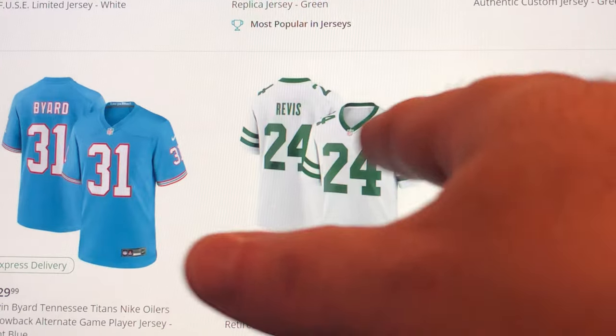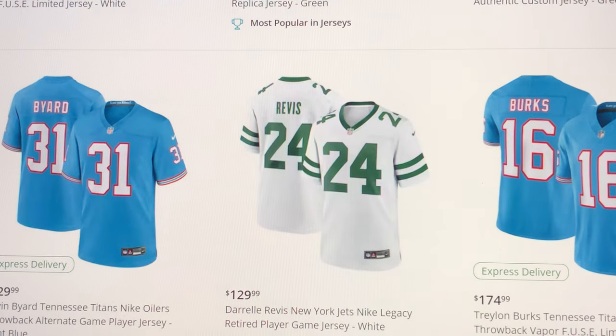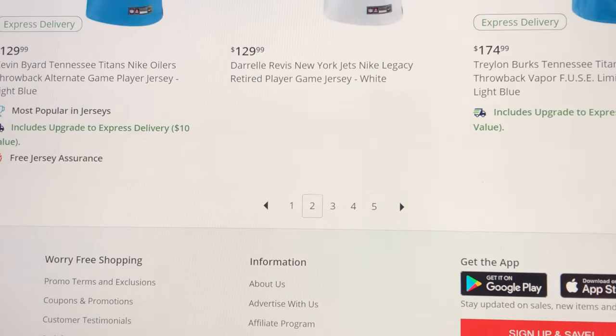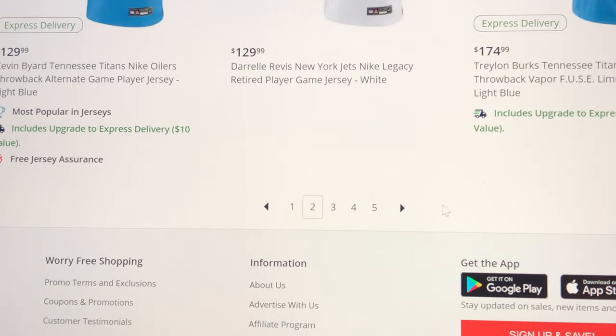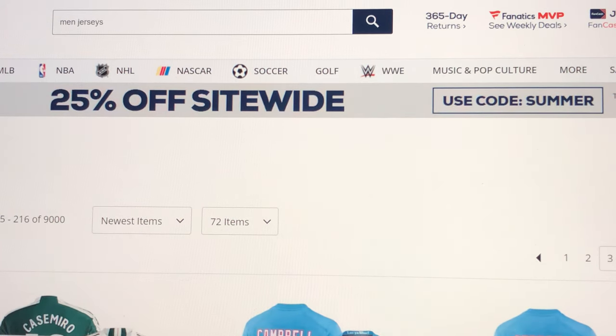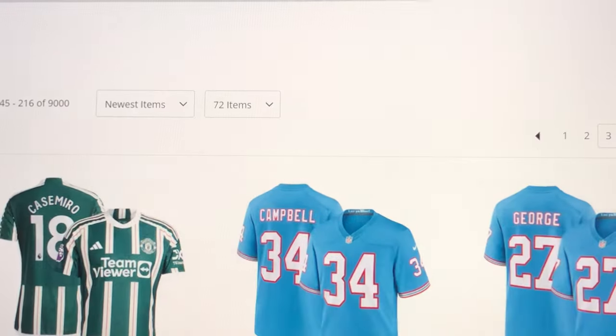Oh, look at this. A Darrell Revis, if you wanted to get a throwback, right? And then they made Klecko. But Klecko actually wore that jersey. So, Darrell Revis never wore this. So, it is what it is. You do what you do, right? But Darrell never wore that jersey, so I don't think I could do that one. But it is what it is.